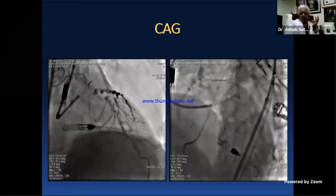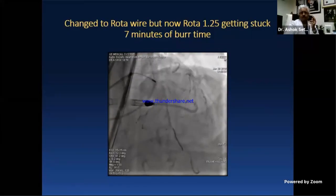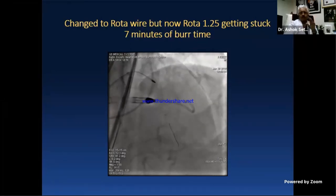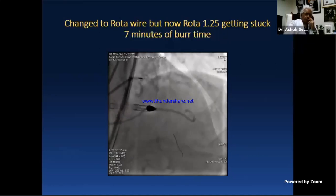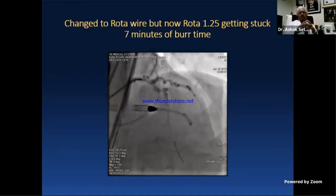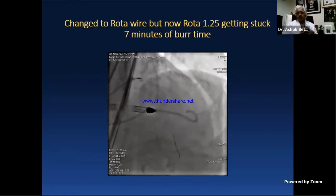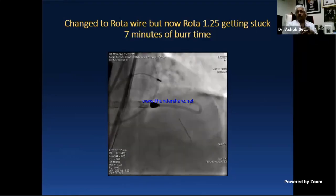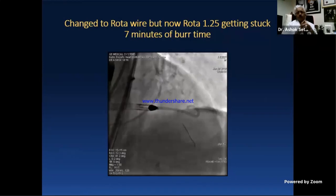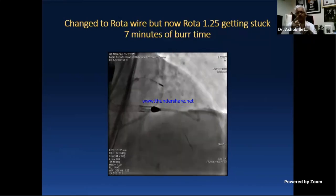This was obviously with the hemodynamic support, but the 1.5 burr after 7 minutes of burring time doesn't move from this place. I managed to get the rotor wire down, but the burr will not go. Possibilities, this is why I want to transfer these possibilities. This is not even a halfway rotational atherectomy. This is nowhere rotational atherectomy. It is not even going to go through those. When we have a 1.25, this is not where I would upgrade to a 1.5. I don't believe a 1.5 would burr.